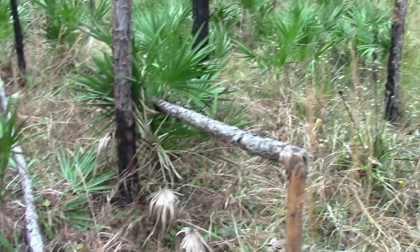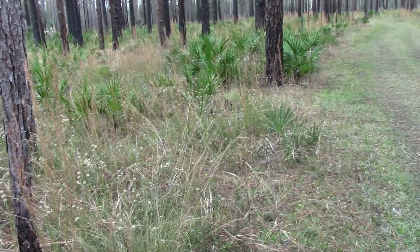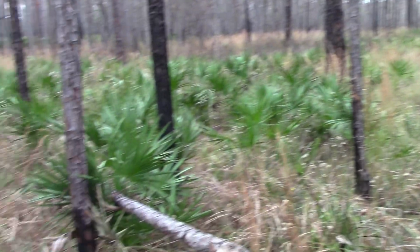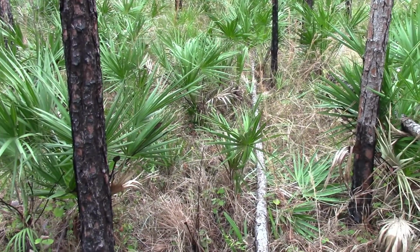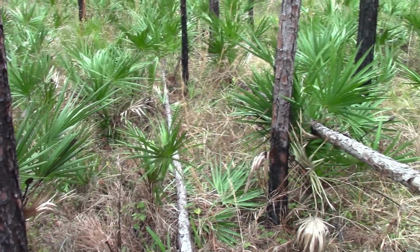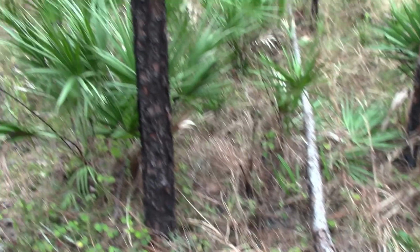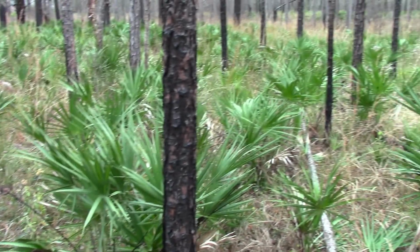And you can see there's been fire out here too. You can see where the trees are burned. Now, were they burnt like that last year? No, they weren't like that last year. That's since I was out here, but it's shortly after I was out here though, because it's been quite a while since they were burned, because all the vegetation's grown back up.